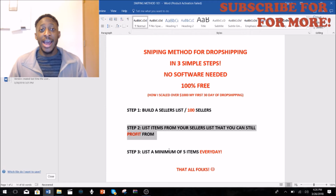If you see a seller that has a profitable item, it doesn't mean it's going to be as profitable for you posting it on your store as it is for that seller. It could be kind of confusing, but just remember, don't assume it's going to be profitable just because you see it on someone else's seller store.